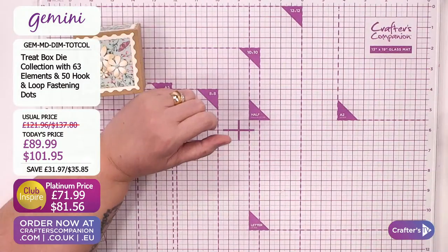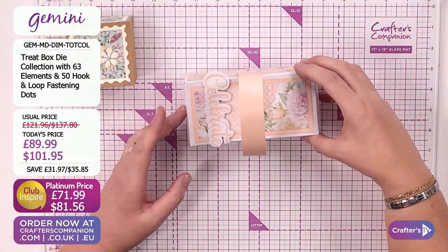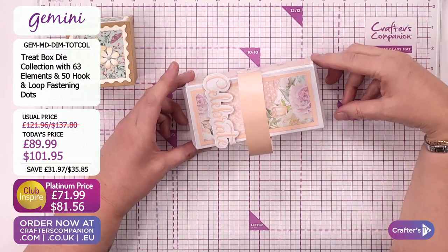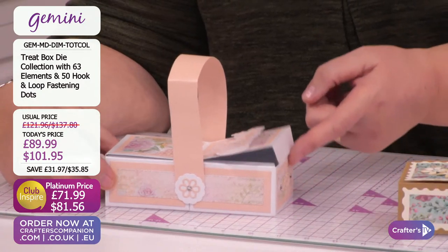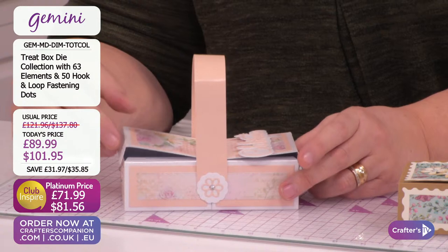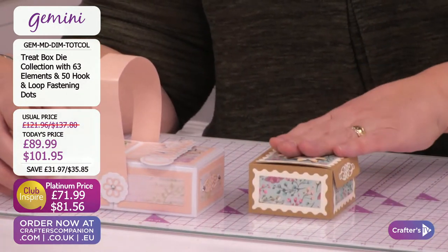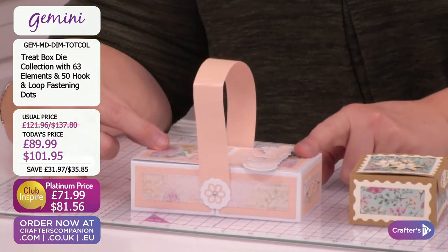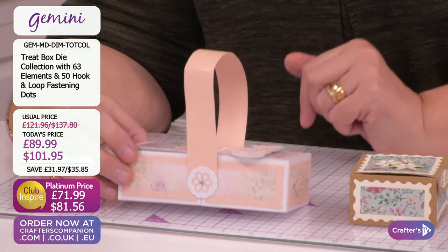What we're going to do today is actually work with two of them together, and we're going to create that little picnic basket. So this is literally just two of these, back to back. And again, you've got that facility there to pop lots of little treats in. We start you out with the single box, we work up, and we end up with two of them together. Pop the handle on. All the decorative pieces are in.